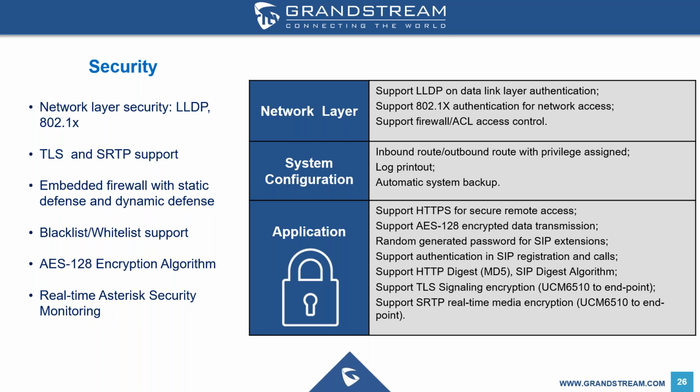For applications, the web browser by default is using HTTPS. You can also use the HTTP MD5 digest algorithm. So basically, this is an option that we have available for you that you can enable if you need.